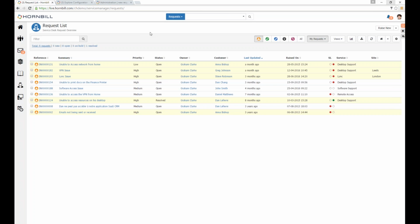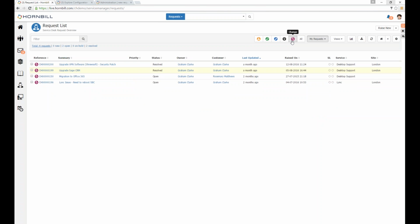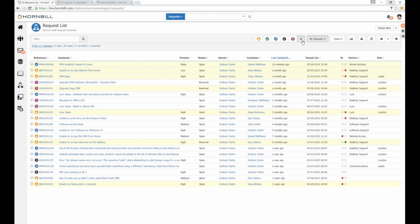So this is the request list. This is very similar to the service desk view in Supportworks. At the moment we're looking at all of Graham's incidents, but Graham has the rights to see requests and all of these different call classes. So if Graham wants to see all of Graham's changes, we can. If we want to see all of Graham's tickets regardless of call class, we can.